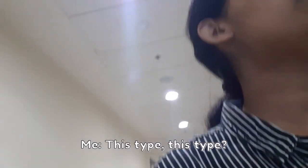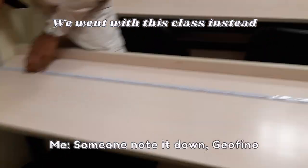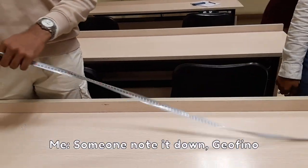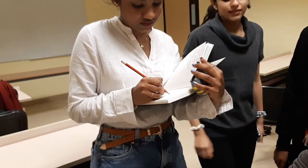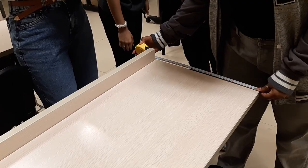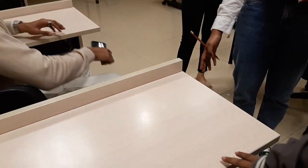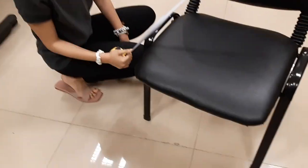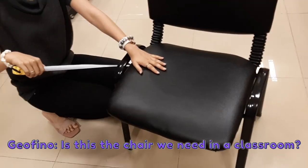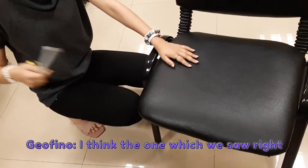Trying to look for a classroom. We got a classroom? This type? This is good enough, I think. It's a little small though. Someone note it down, Jofina. So then we can maybe shorten this, because this seems longer than that. And I think the one which we saw, right?